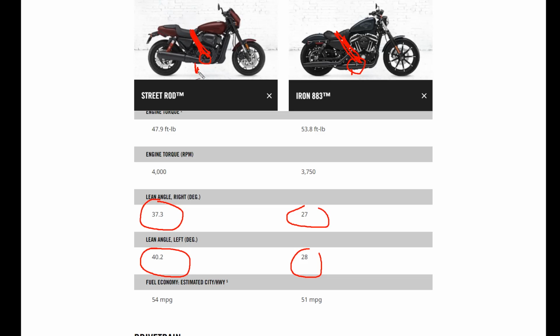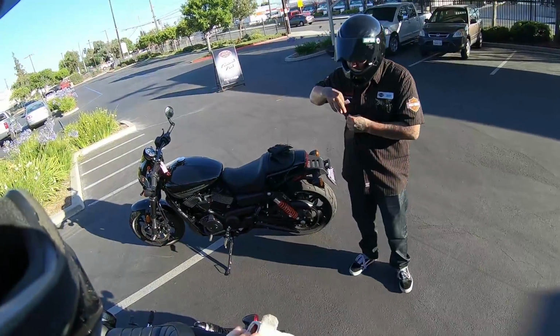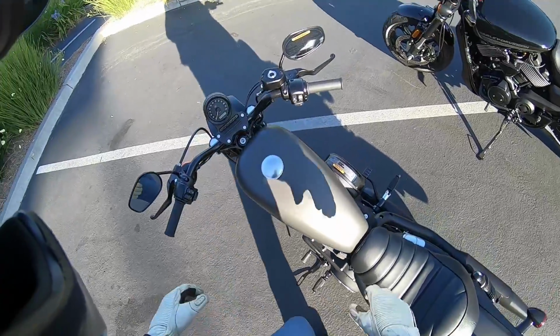I would say to be comfortable on a Street Rod, you've got to be under 6 feet, maybe 5'10" or shorter. On the Iron 883, you probably have to be 6 foot or under to be halfway decent as far as comfort and ergonomics on the 883.